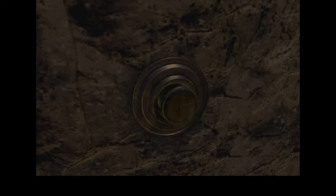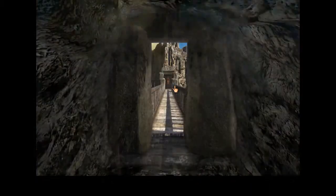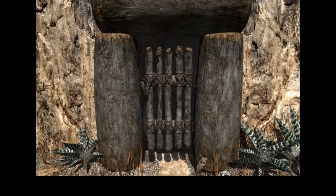I don't think that's right. God, I hate how slow this rotation is. That goes back into the cave. And that just comes out back here. Which just goes... Yeah, that's not... Okay, what can I see from down here? Literally nothing, except this locked door.